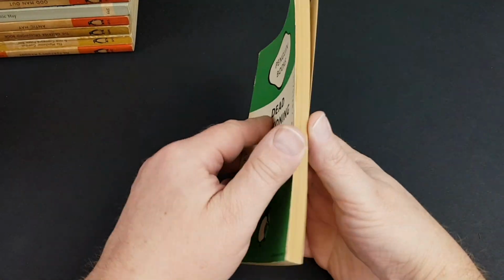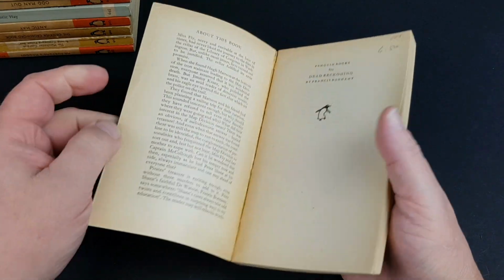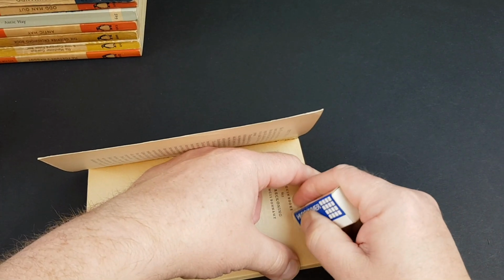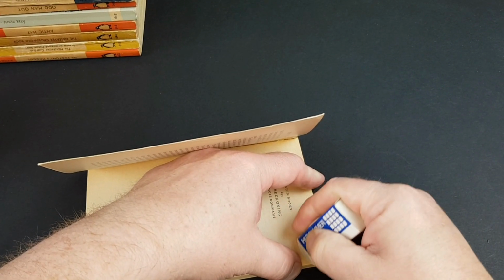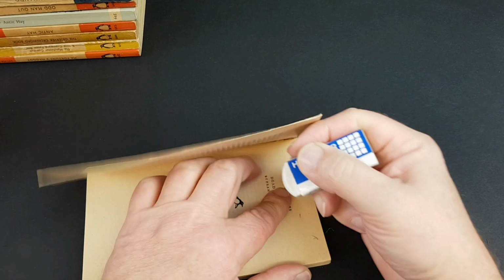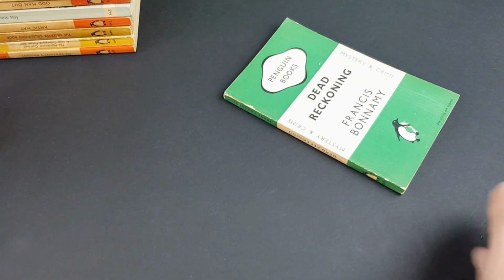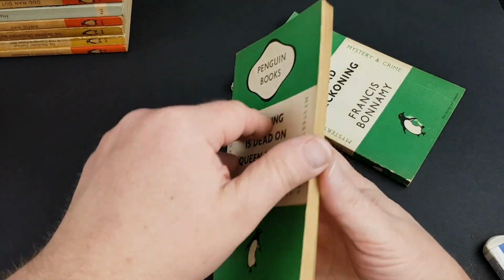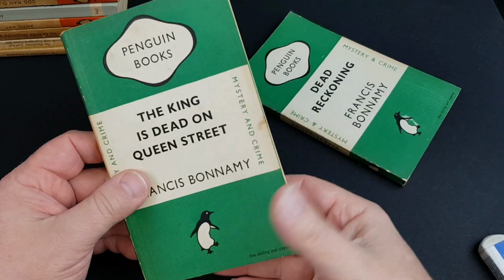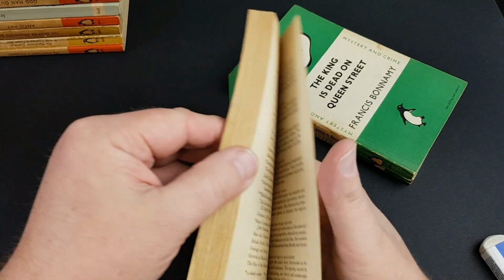Right then, 6:55, Dead Reckoning. Got £4.50 inside. I definitely didn't pay that for it. Or was it £1.50? I don't know. Nice copy though. So we'll give it that. Got a run of crime ones now. The King is Dead on Queen Street. Requiem for Robert.